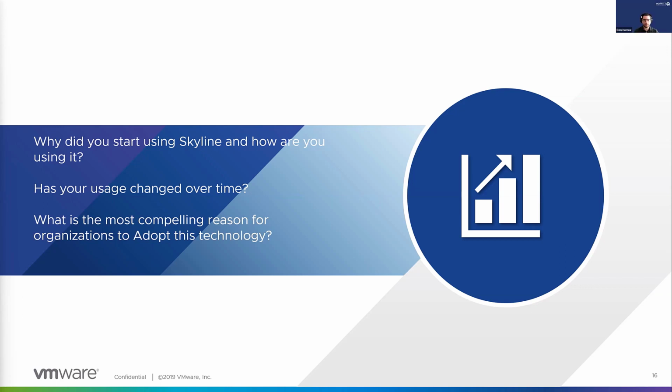Sure. Our usage has changed a little over time. Some of it is due to new features like upgrade recommendations. However, we're very much engaged in fortifying our environment and looking at ways to improve. We're expanding access across our team to look at Skyline, because there are different focuses. NSX-T, for example, may need a different set of eyes than other solutions.